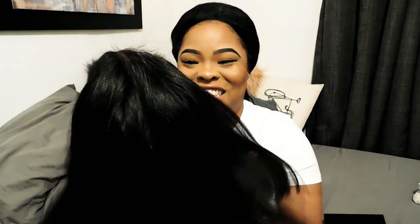I heard some people say about the wigs that they were very thin. This doesn't seem thin to me. This seemed like the right amount of hair that's supposed to be on someone's head. I'm excited, like really excited.